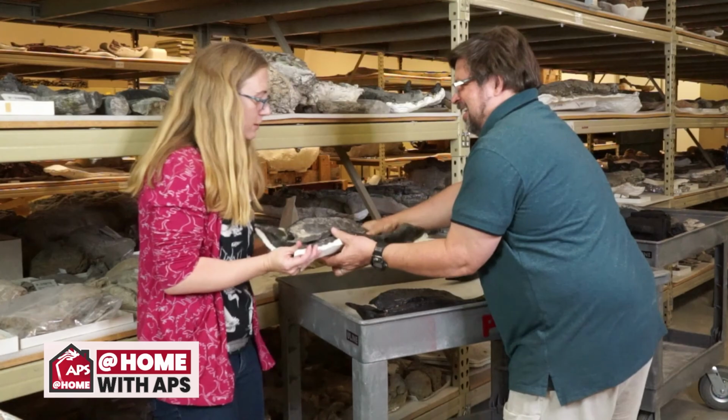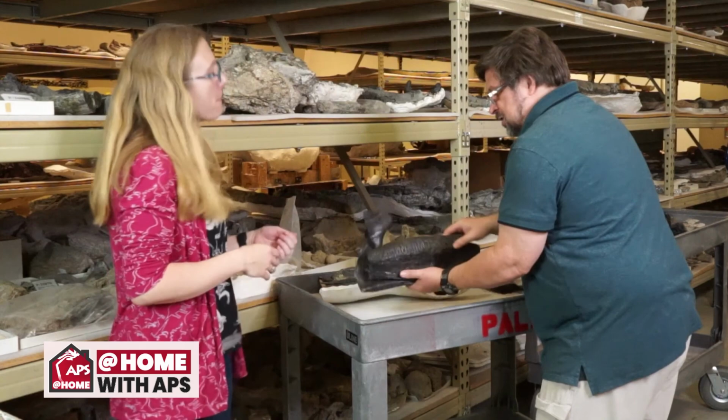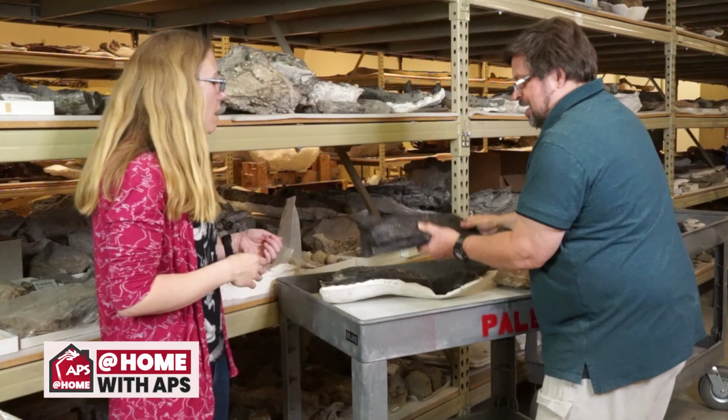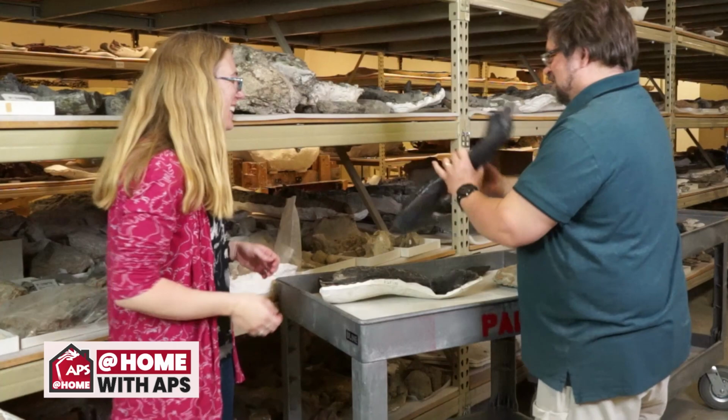Yeah, because it's fossilized. So we make a copy. Sometimes it's easier to study the copy or it's easier to display it. So this is an exact replica. We build a mold around this. Then we take the mold off and we fill it with an epoxy resin. We fill it in as a liquid and it hardens. And so it looks exactly like the original fossil, except it's very light. And it's very strong. That's awesome. It's not so fragile.